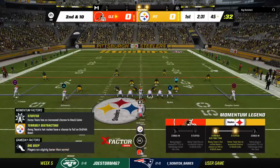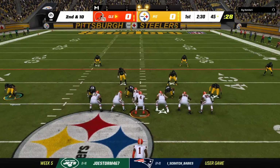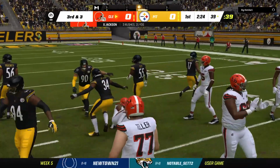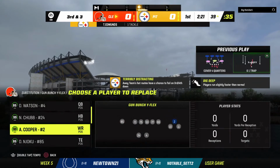So after the incompletion on 1st, now 2nd and 10. One back in the backfield, he'll get the carry. As he's got this down inside the 40 to the 39. They get 7 out of that, so they're left with a 3rd and 3.